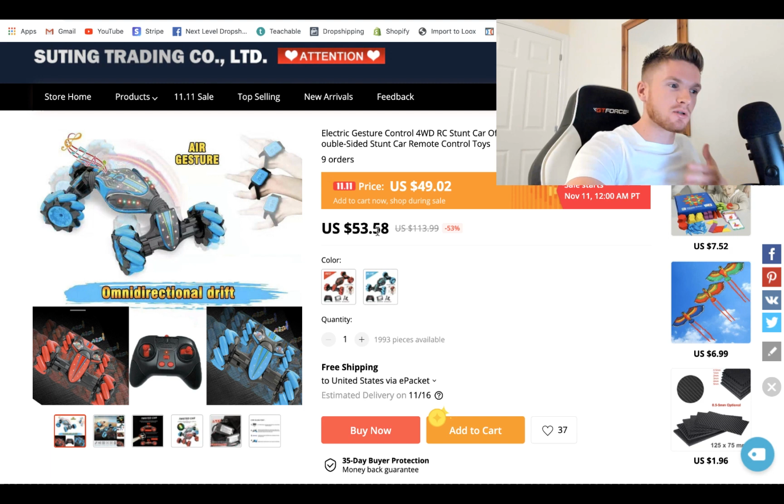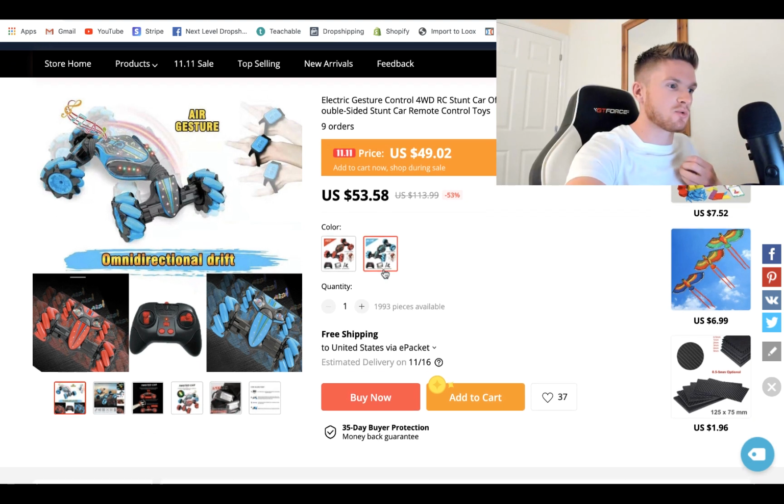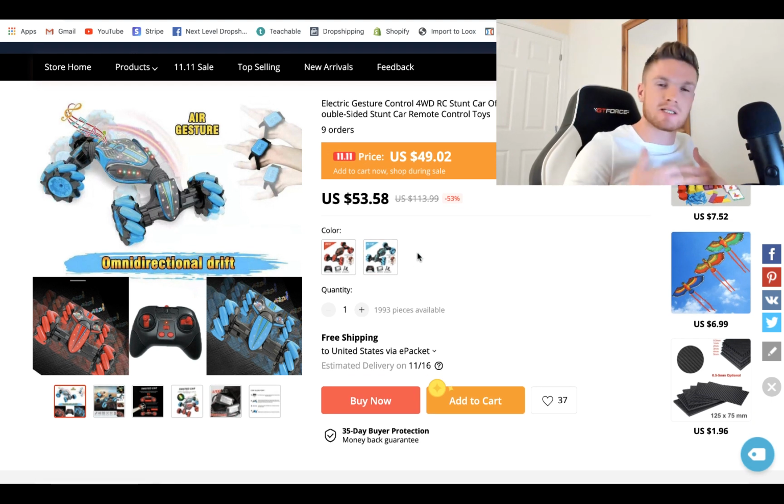Now, if the product's like $10, $15 on AliExpress for a remote control car, it's likely that it's not going to be the one in the ad. It's not going to be good. It's probably just going to break. So you want to kind of avoid seeking out the cheapest possible ones for products like this. You want to make sure you're selling quality products.